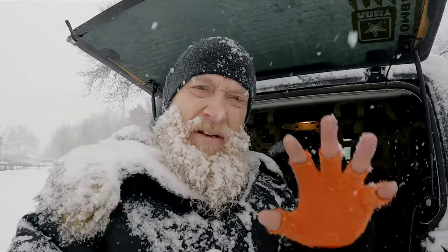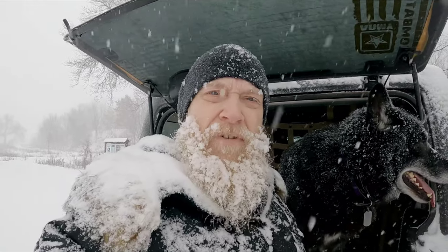Again, these gloves here are soaking wet right now and my hands are very warm. Again, wool is awesome for that.